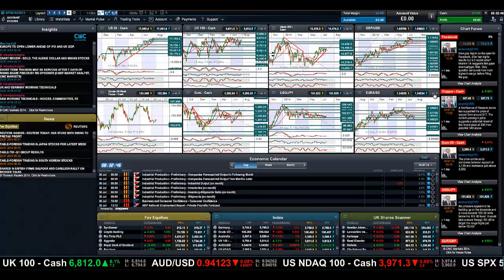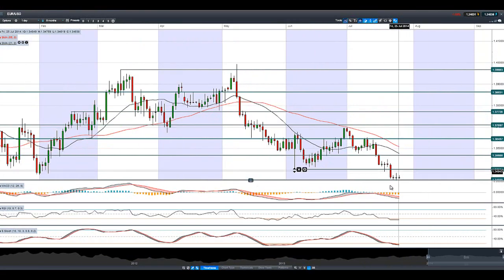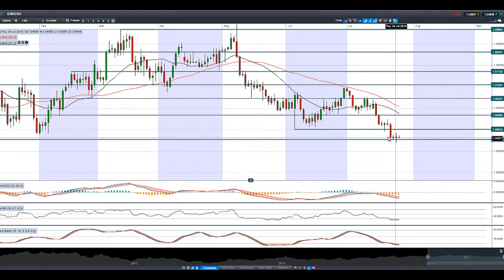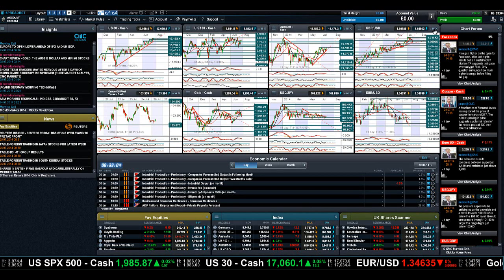So euro dollar, not breaking below 1.3455 yet. It bounced off there three times, four times in fact. You had Tuesday, Wednesday, Thursday, and again today. Question mark, is it going to happen today? It is flattening out at that level, so a lot of traders will be looking at 1.3455.